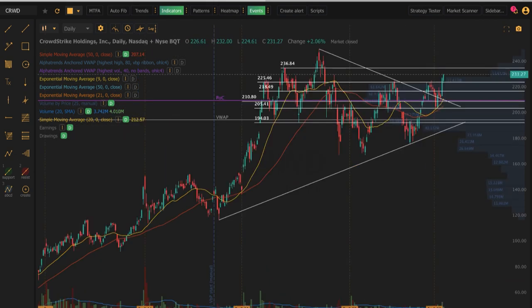So as I just mentioned, CrowdStrike is also a very strong name. This one is in the same industry as NET, or Cloudflare, I should say. They are both, I believe, security software or something along those lines. We did have a pinch point. We broke out, retested that breakout point, and realistically the 20 and 50 SMA, we saw a strong bounce off of those levels, and we continued on. I would really like to see if we can get above the closing from yesterday of 231.27.